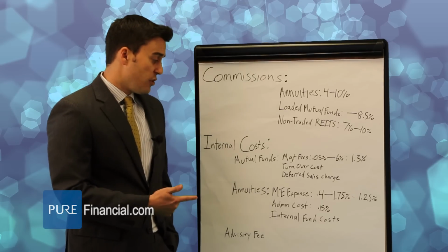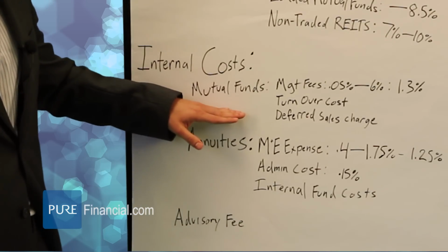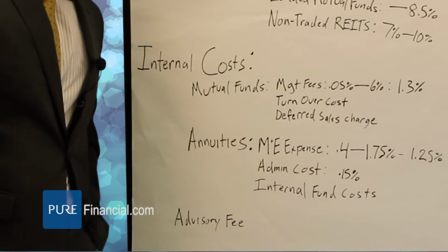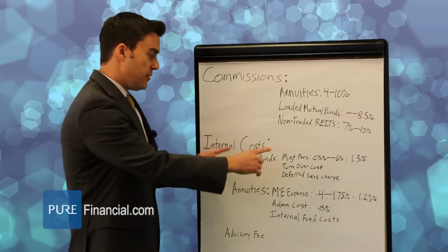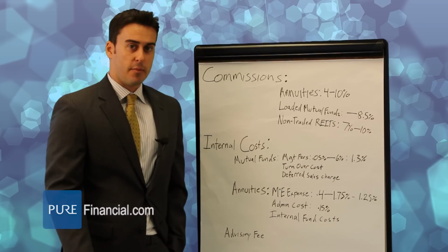There's also the internal fund cost associated with an annuity. Very similar to the style of a mutual fund, it's just buried again as another level inside the variable annuity contracts. Some advisors will also wrap these certain products inside an advisory fee, so you're paying another layer of fees on top of that.